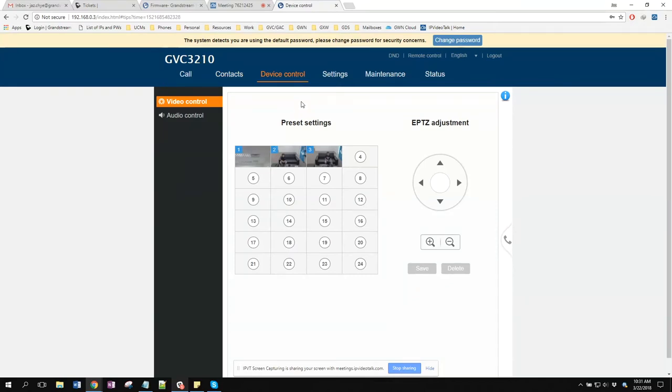GVC allows presets up to 24 displays. So for example, in this GVC3210 that we have now, there are 3 presets. This will be more convenient if you are in a meeting and you do not want to keep on pressing the button to get the best angle of view. If that's the case, you can simply click on preset 1, 2, or 3, which you have configured earlier, to lessen the hassle.